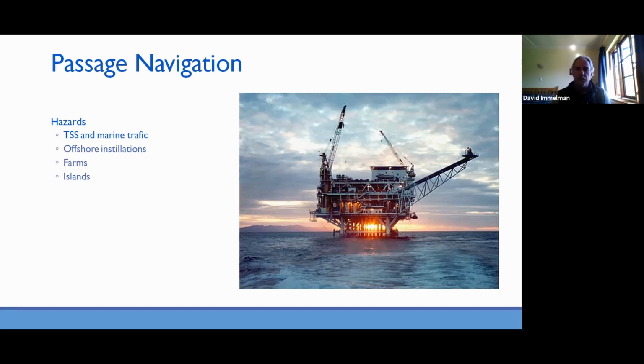Going into our first Portuguese port, Portimao, there was a huge fish farm just outside where we came in. We had to avoid it. And obviously islands, you don't want to bump into land. Islands, rocks, all that sort of thing. So you need to know where all your hazards are from a passage planning point of view, from a navigation point of view, simply so you can go around them.